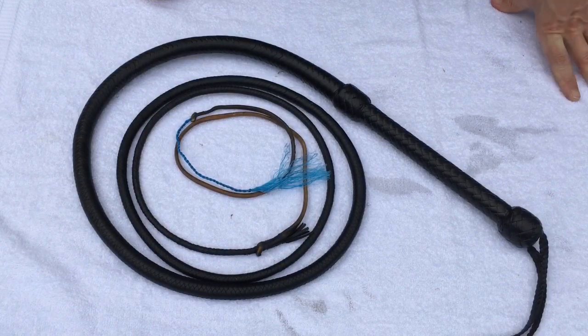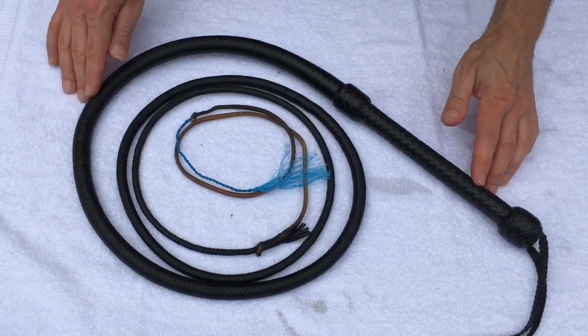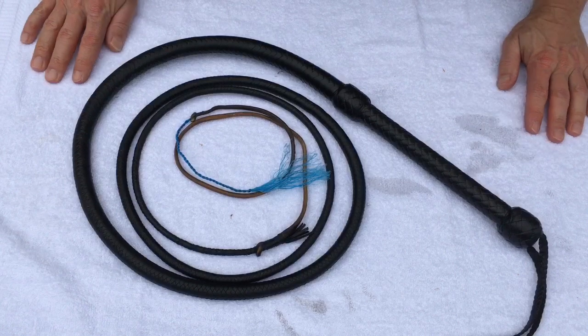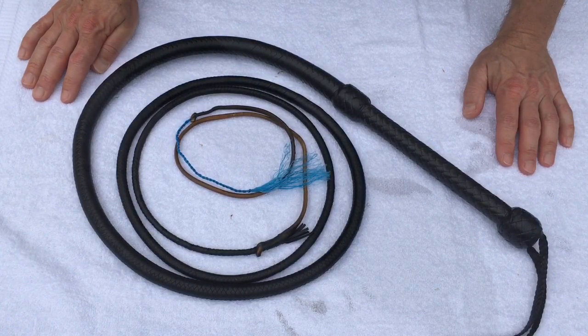So that's a couple things about Terry Jacka bullwhips, and in particular this very classic example of an 8-foot Terry Jacka bullwhip from somewhere around 2000 to 2005.